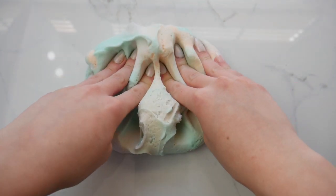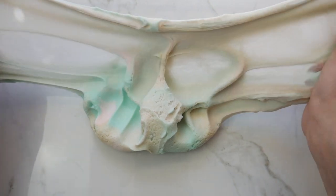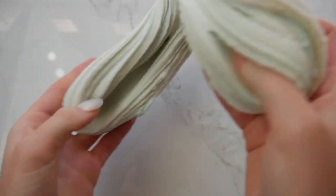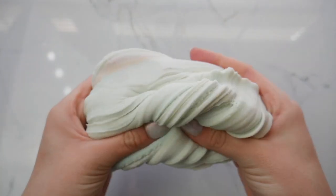People keep on bringing up the whole bowling alley situation, but this actually smells like Rainbow Sherbet, the ice cream, I promise. Comment down below if you're an OG and you remember bowling alley. I don't know if anybody's going to, but I have faith in you guys.